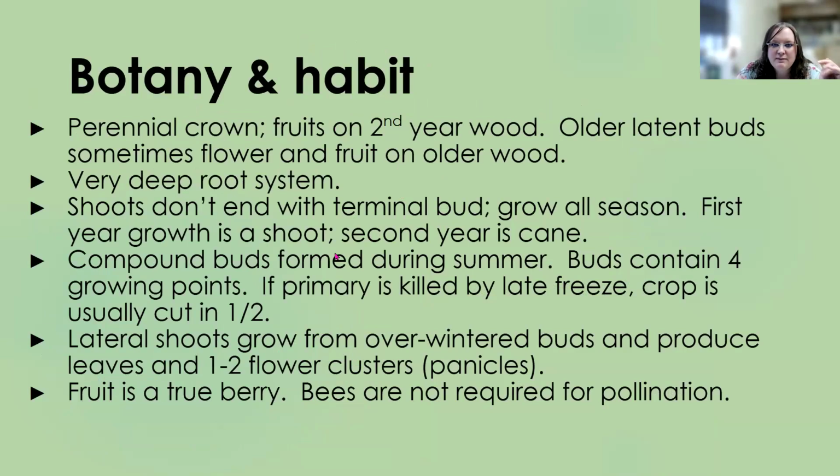So again, whenever we think about setting up trellises and that sort of thing, it can be important to think about how you're going to trellis each different cane or each different branch that comes out of the perennial crown each year, because you need to know, again, can I cut that off? Has it already borne fruit or not? So think about that. It's also important to know, especially because they tend to bud out a little too early and we tend to get some freezes that will kill some of those primary buds. So knowing that there's some secondary buds still on there, knowing how to manage those can be helpful.